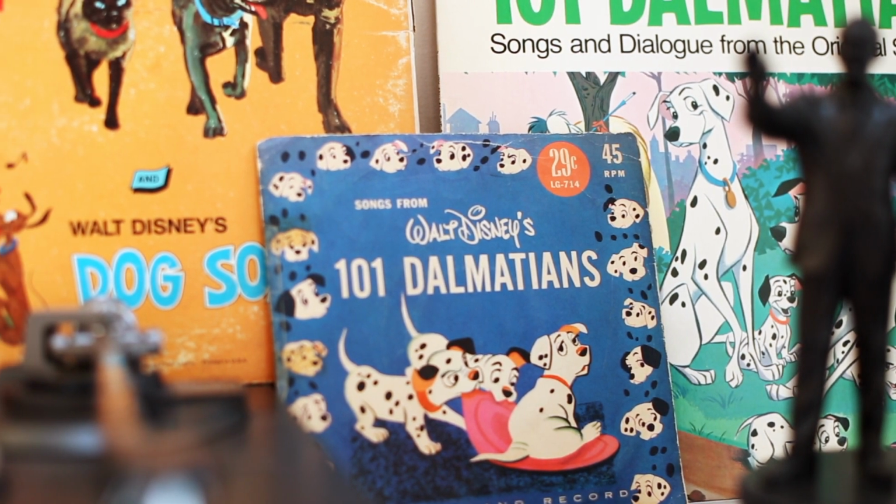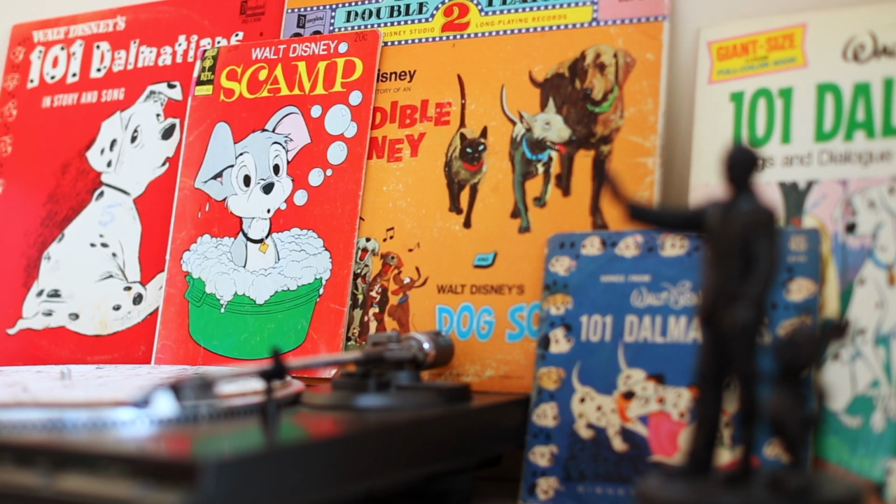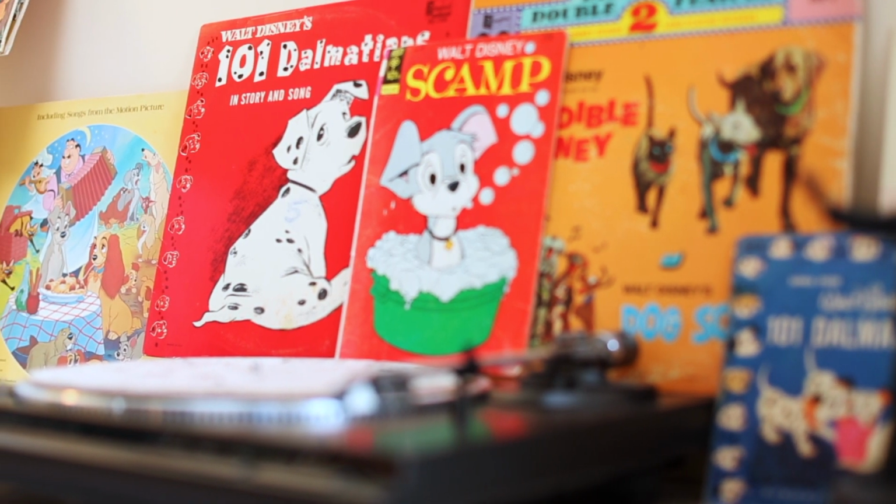As you can see, we love Disney dogs in the background. I have all these Disney pieces of vinyl over the years from Disneyland Records, as well as a cool comic book that I gave Stephanie with Scamp on it.